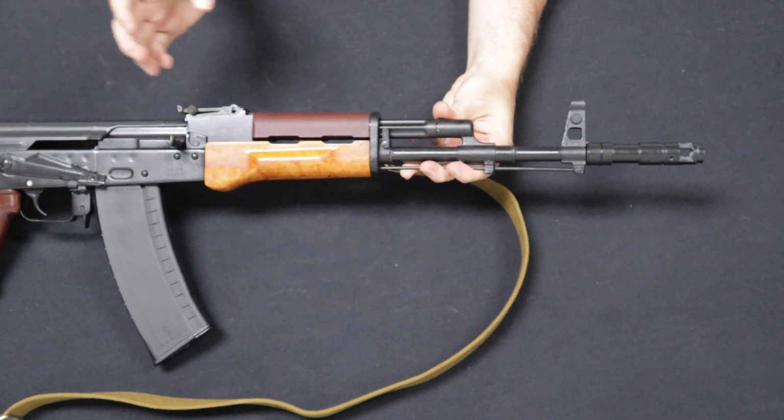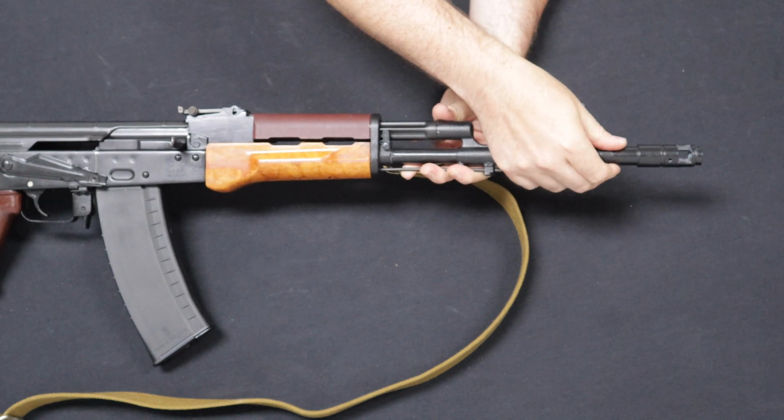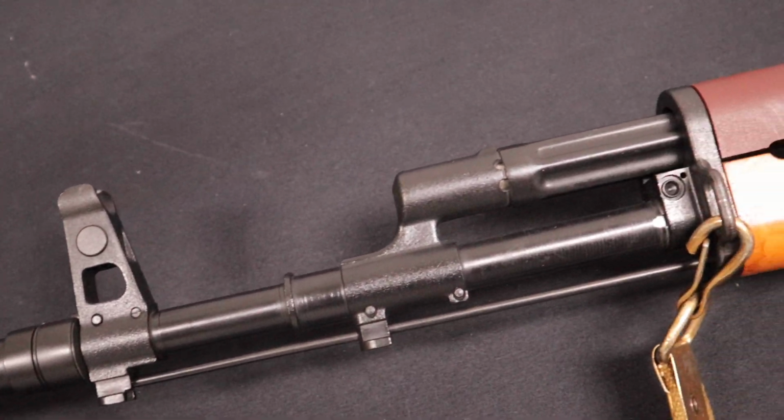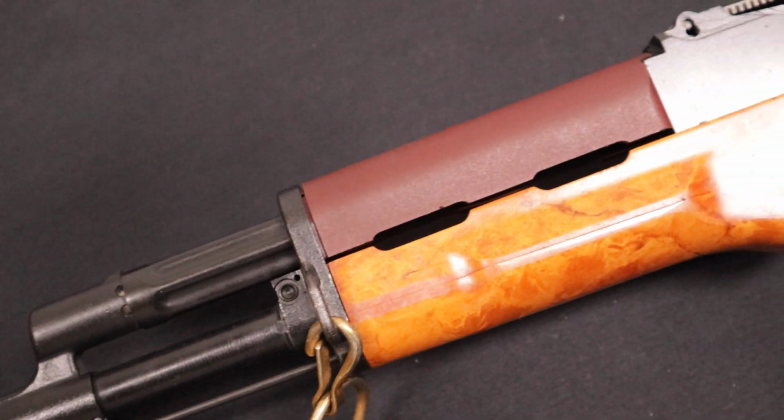And then you have, of course, the AK-74 brake, but this is a little bit different in design as well, with the provisions for a grenade launching ring up here at the front, as they wanted to launch grenades off the front of the rifle as well.